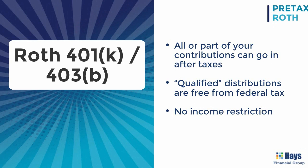And as we already saw, a regular Roth IRA has some income restrictions, and your Roth 401k, 403b does not. And then the savings amount that you're able to put into a Roth 401k, 403b is actually higher. We will detail what a qualified distribution is, so don't worry, we'll get to that. But those are just some of the basics so you understand what Roth is.